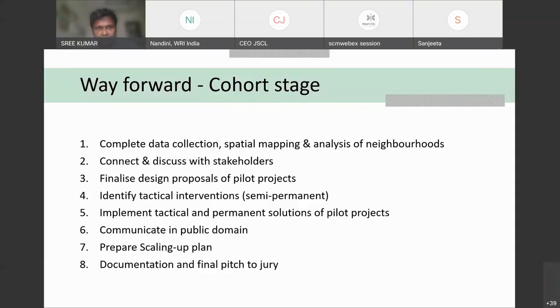So that's one, and then many cities have already conducted workshops connecting with the stakeholders and conducting focus group discussions, and we hope that we continue to have this conversation with the stakeholders, and also all the cities try and do this. And then as others are finalizing the design proposals, a few of the cities have completed the design proposals for all the pilot projects, but many cities are still in the process.